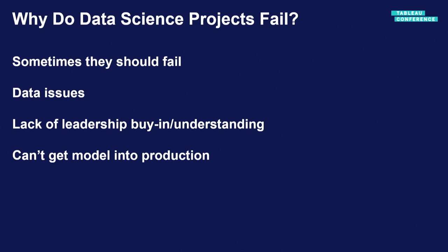Other times, though, a data scientist is working on a great idea, has all of the data that they need, and leadership is bought in and fully on board, but they can't complete their model, either because they don't have the skills or resources to get that model into a production environment. Out of all of the reasons that a project fails, I have experienced this one the most. So let's take a look into why this happens and how we might be able to prevent it.